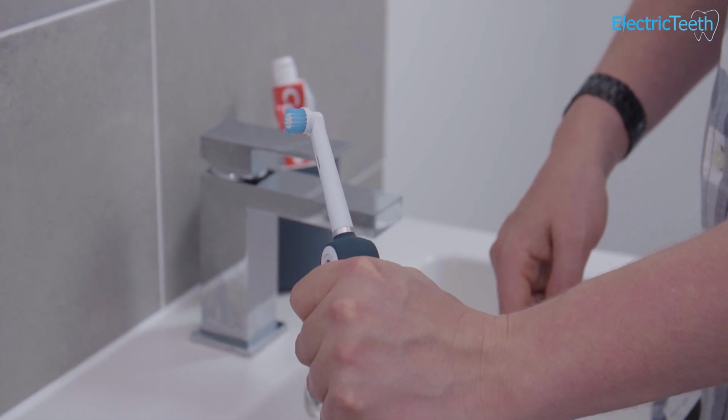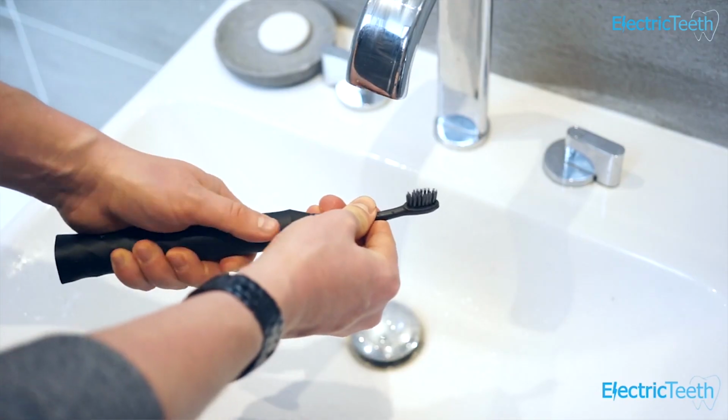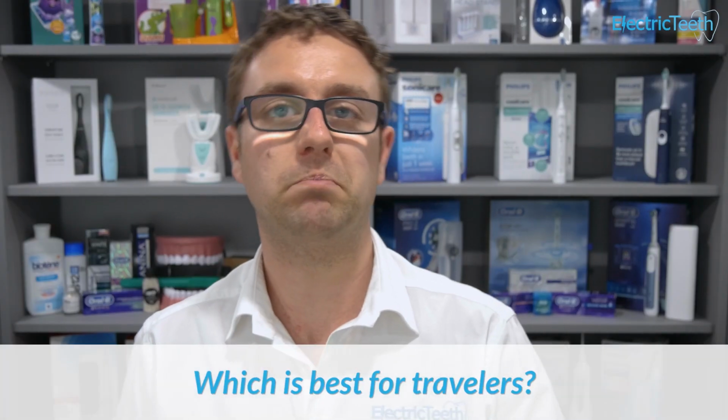Another really silly little thing, but perhaps is a bigger issue when it comes to families, is with Quip, the way the brush head is designed, if you had multiple brush heads for each user in your family, you can't actually stand it upright, it has to be laid down, whereas Burst and Goby's heads will stand upright, which I think is a bit more practical if you need to store the brush heads. So that's why then Quip comes a little bit lower down and Goby and Burst stand out as a family option. Which is best for travellers?